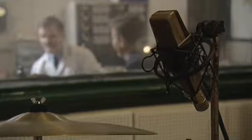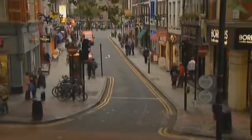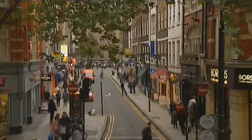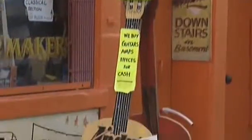Whilst Liam still fights the corner for traditional recording methods, back in Denmark Street, most of the old studios have been put out of business by the changing fashions in the music industry. But what about the future? Can the most famous music street in the world hold on to that accolade? Or is the street as we know it under threat?